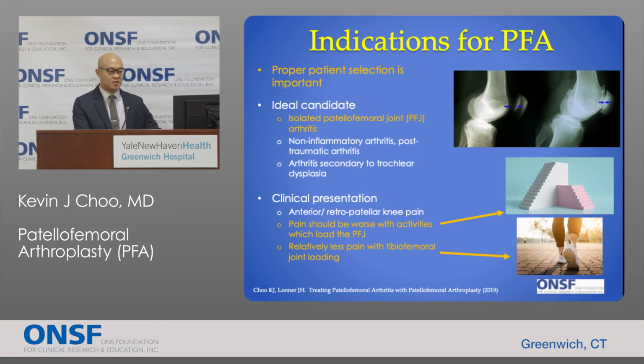For the clinical presentation in the office, patients should be expected to have primarily anterior or retropatellar knee pain. And in fact, in the office, I'll have patients attempt to localize their pain with one finger. And we really hope that these patients have pain that really seems to localize to the PFJ rather than to the tibiofemoral joint. In addition, activities that load the patellofemoral joint should be more painful. So pain should be worse with activities such as ascending and descending stairs, as well as pain with prolonged sitting.